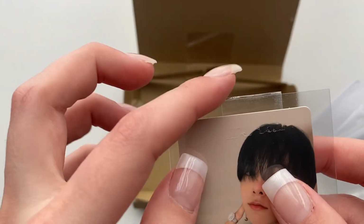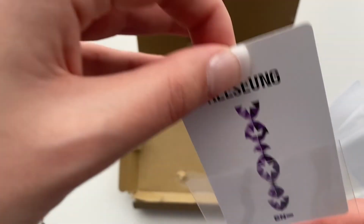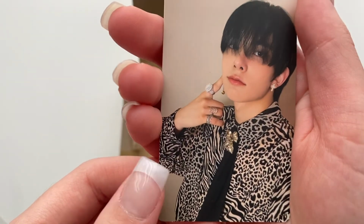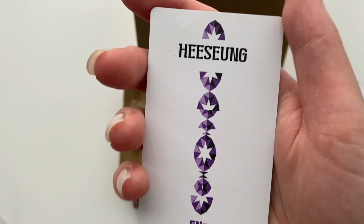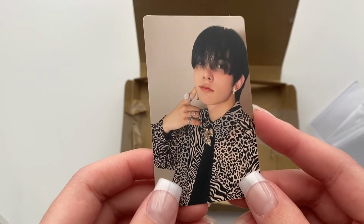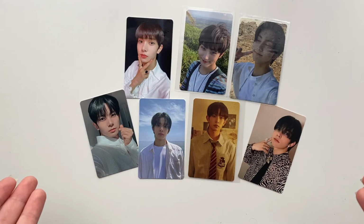Ugh, why did they put a tape on this again? I made a cut again through it because I was being impatient, but the photo card is still looking fine. So this is the card. Very, very cute. And yes, now I've actually completed Heeseung's Dimension Dilemma collection, which I'm super happy about because I'm very happy that I could collect all his cards. And yeah, so that was basically everything. So these are all the cards I got from neokyo.